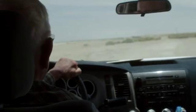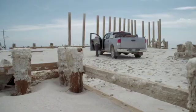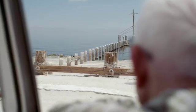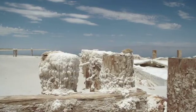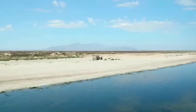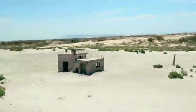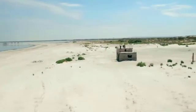Leon Lessica is a local resident, and his brother worked as a security guard at the testing site. They did a lot of practice here, which was pretty secretive, in fact, very secretive. You will not see anything as demanding of coordination, cooperation, and integration across industry, academia, and the military as the Manhattan Project. The tests undertaken at this location were coordinated from here, the Naval Auxiliary Air Station, Salton Sea.